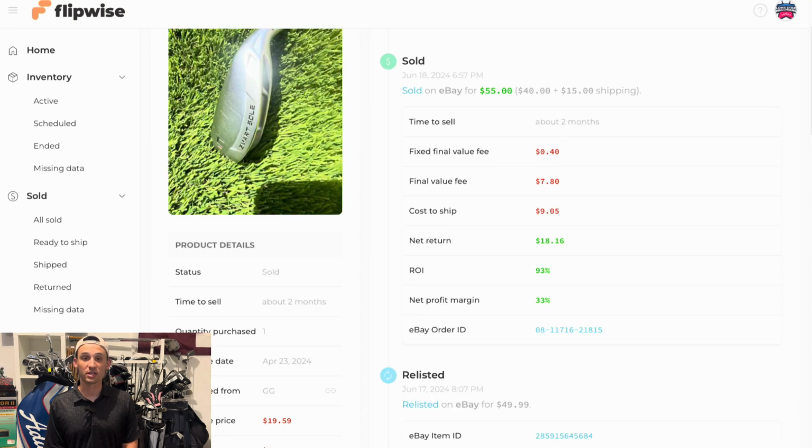Okay, this next club that I sold, which was my number 9 club, was a Cleveland chipper. A chipper is a club that you hit with a putting stroke to pop a ball gently onto a green, so then you can putt and finish the hole. I bought this for $19.59 at a Golf Galaxy, and I sold this for $55, which was $40 plus $15 shipping. I did accept an offer on this. My net return here was $18.16, and my ROI was 93%, so net profit margin was 33% on this one.